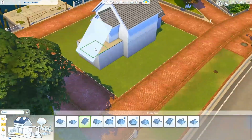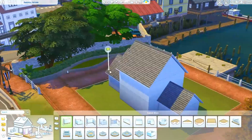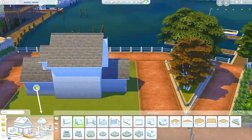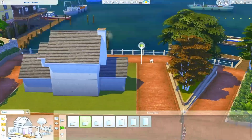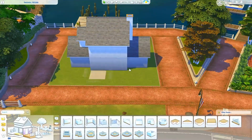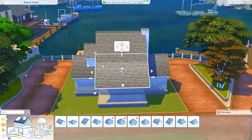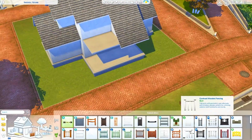If you play on this lot, there are always so many Sims walking by and so many pets spawning, and I think that is just so much fun. It makes it so realistic and so lively. So yeah, I was definitely having a lot of fun building this little house here on this lot.